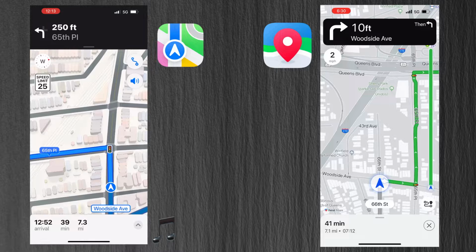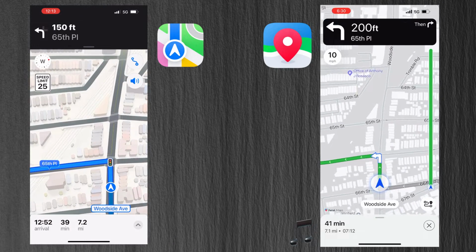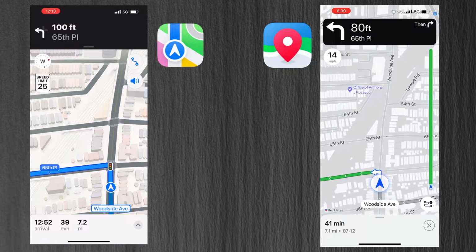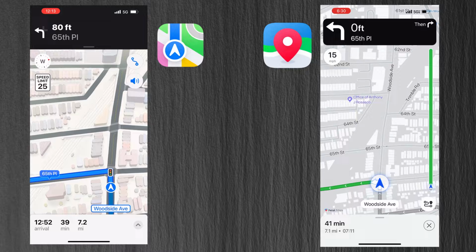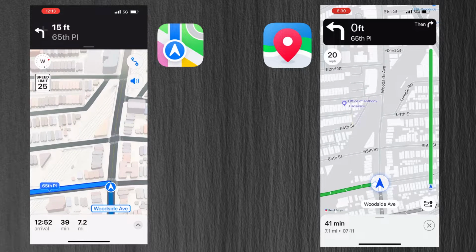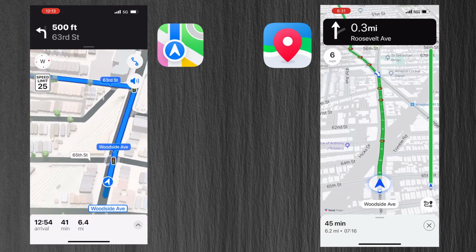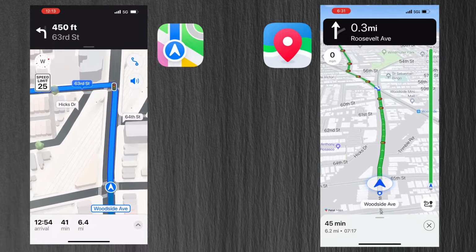At the light, turn left onto 65th Place. Turn left. So one thing I don't like about the Petal Maps is that it does not show the stop sign on the map. Compared to Apple Maps, it does show the stop sign. But maybe it's just because Petal Maps is a new navigation app, so it does not cover the whole country yet. Currently I am in New York right now.